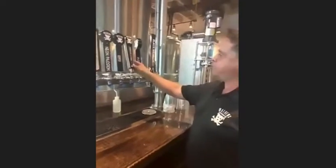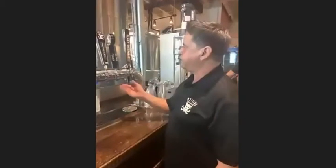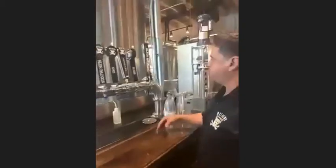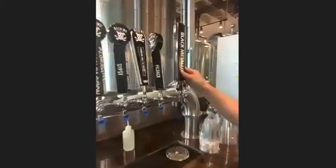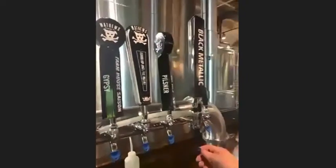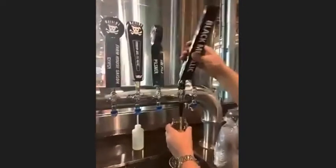We have Florida Hop Juice, which is probably my favorite beer. It's a hazy pale ale. We've got 561 Pilsner. And then we have Black Metallic, which is our stout, which is on nitro. This also pours pretty cool here. All of these beers are off of CO2. This is the one beer that we have off of nitro, so it pours kind of like a Guinness.